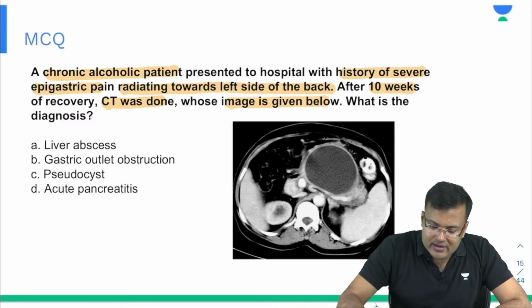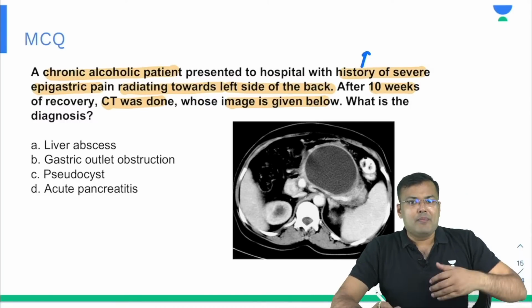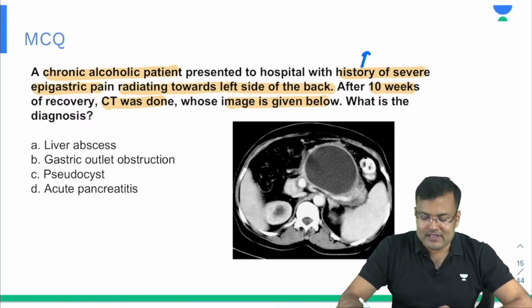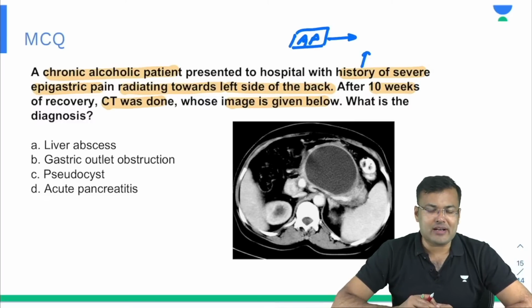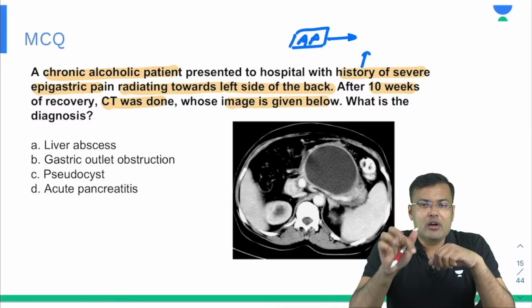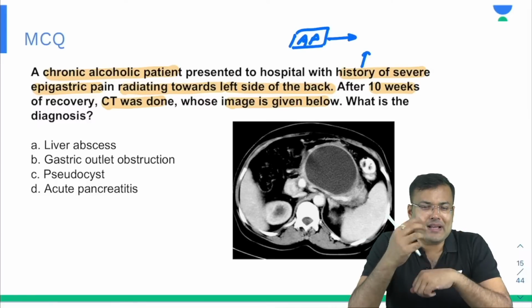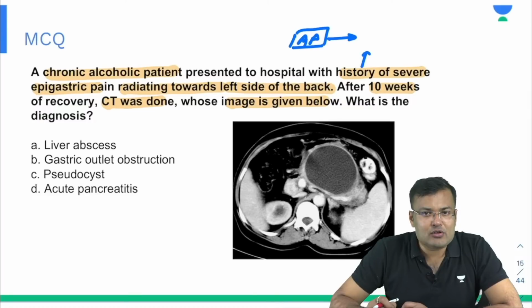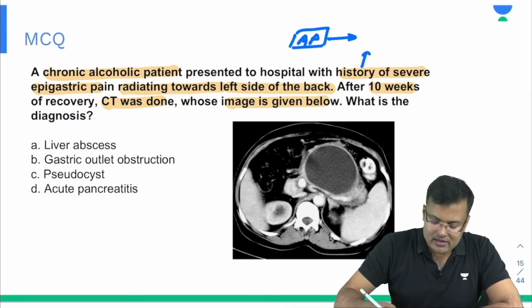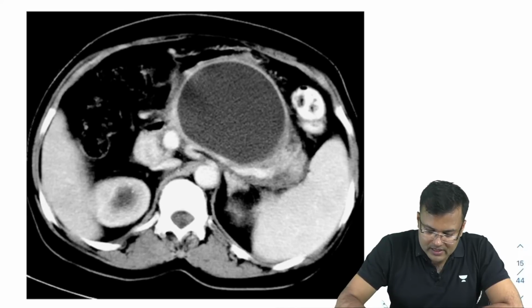So you can see here, initially, the patient was having an attack of acute pancreatitis, with epigastric pain radiating to the left side of back. There is fluid collection. Usually, after 4 weeks, this fluid collection is walled off by granulation tissue, which is known as pseudocyst. So it is a false cyst. In this image you can see, this is the cyst.